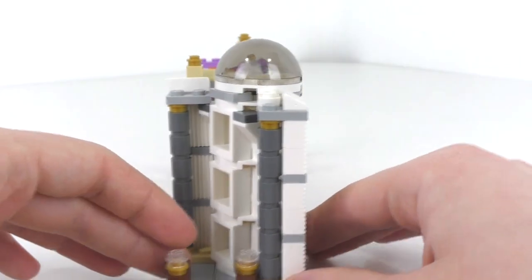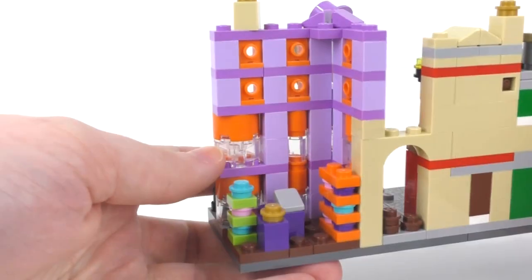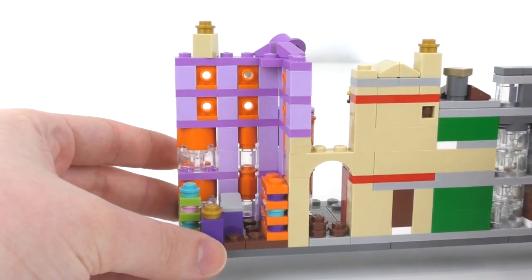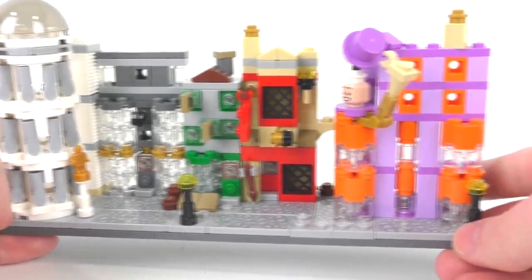If you take a look in the back, you can see that we do get some minor interiors just for Gringotts and then for Weasley's Wizard Wheezes, which is actually a little bit more exciting for this side than the other one. And then the backs, you just get the very backs of these particular stores, nothing really too special. It is meant to be displayed from the one side only, just showing off all of these parts of Diagon Alley.